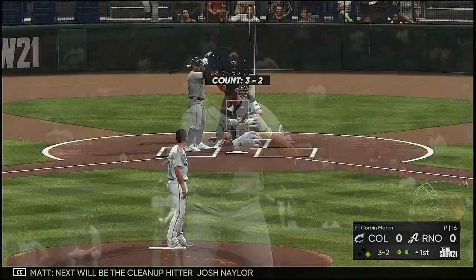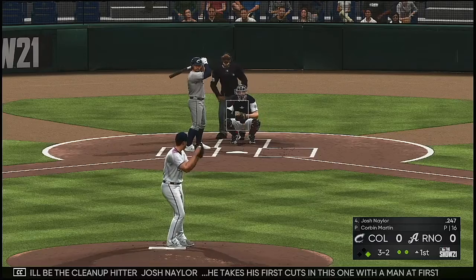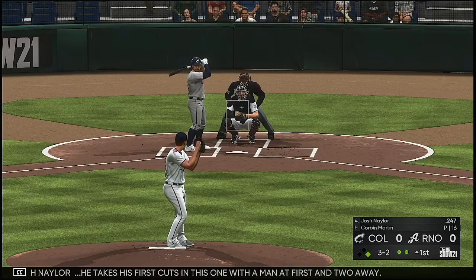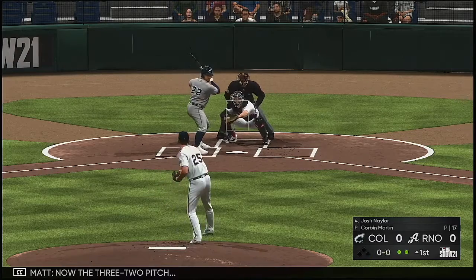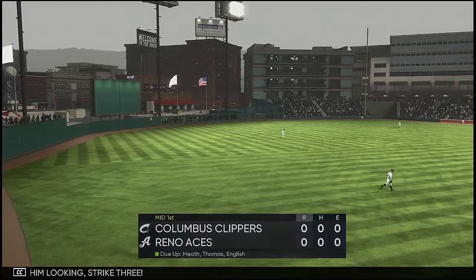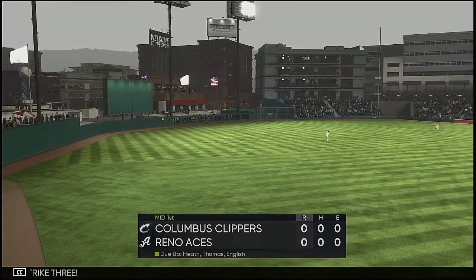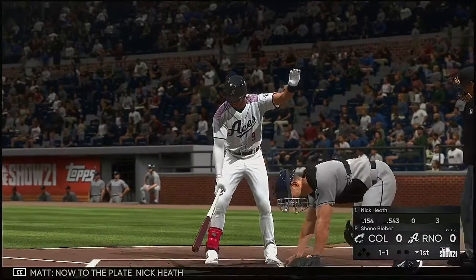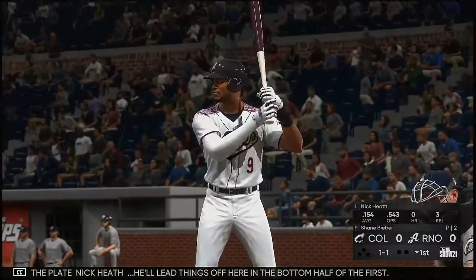Next will be the cleanup hitter, Josh Naylor. He takes his first cuts in this one with a man at first and two away. Now the 3-2 pitch. Gets him looking, strike three. Now to the plate, Nick Heath. He'll lead things off here in the bottom half of the first.